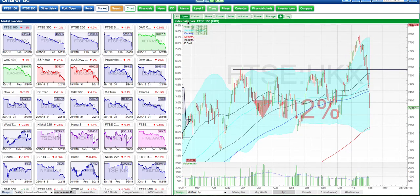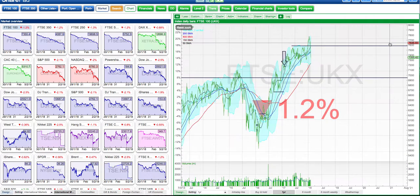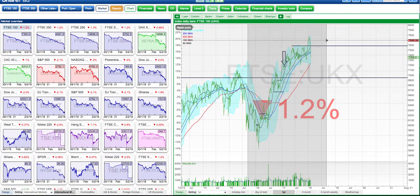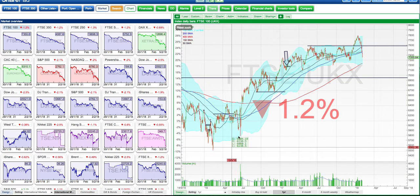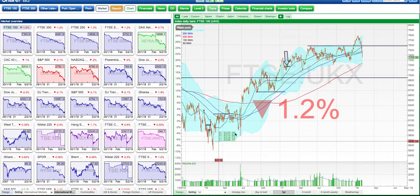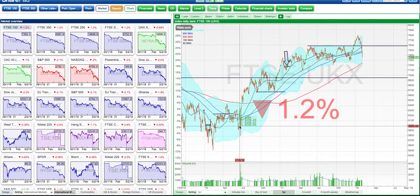So if we zoom out, last year was one of the best years I've ever been in the stock market. Since Trump got in, this was Trump's election, what date did he get in? Anyway, I'll look the date up, but basically you can see the run we've had. We've had a fantastic run. We went sideways for a bit and we put a small correction back in.